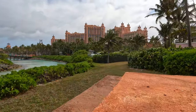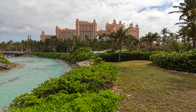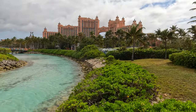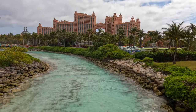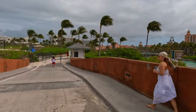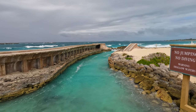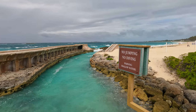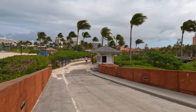Over this bridge as you cross, this is where the lagoon connects to the sea. Fresh ocean water flows through this canal into the lagoon. And on the other side of the bridge, you can see the Caribbean Sea, the beach, and there are also volleyball nets and more beach chairs.